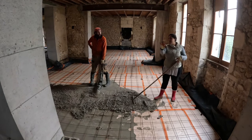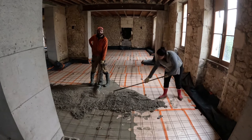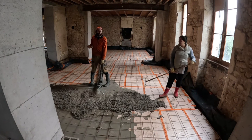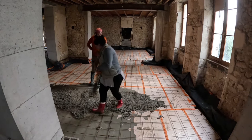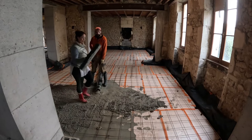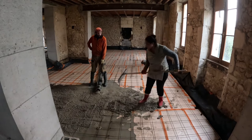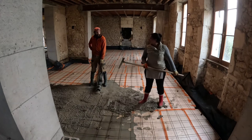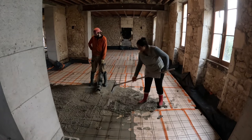Nate, you probably want to explain to people who are gonna watch what's happening here. The concrete driver is remixing the cement because it's a little bit too solid, so they're gonna add some more water, make it a bit more liquid, easier for us to pull it around. And these brooms, I think we call them the balai d'épandage. I'm not sure in French. I don't know how they call those in English. I think it's concrete brooms. They're pretty good.